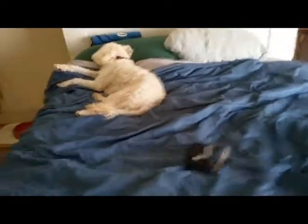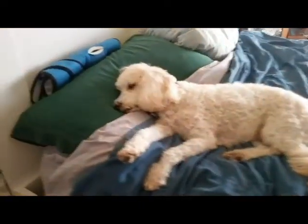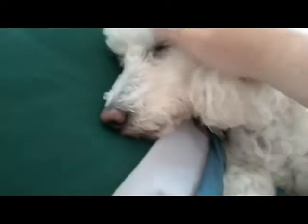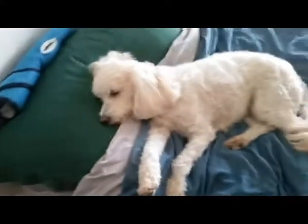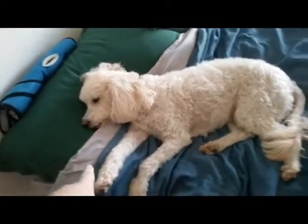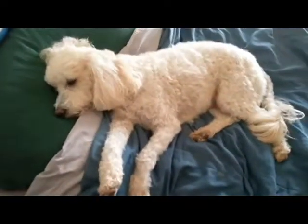Like, let me just look. Right on his pillow and everything. Are you comfy? She is so funny. Does anyone else have a dog or an animal that just lays like this? Like, look, head on the pillow, body just like this. Shiloh, you crack me up.